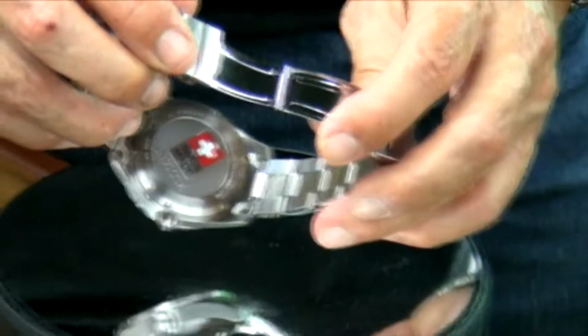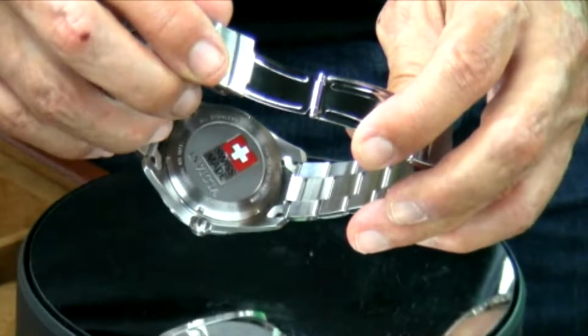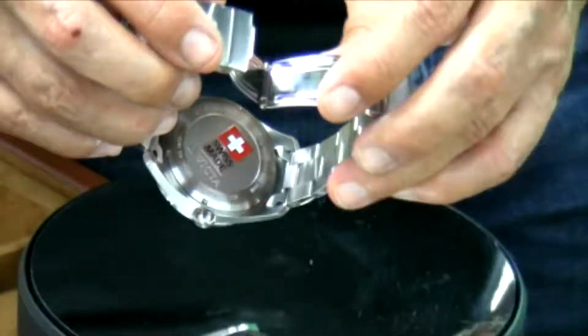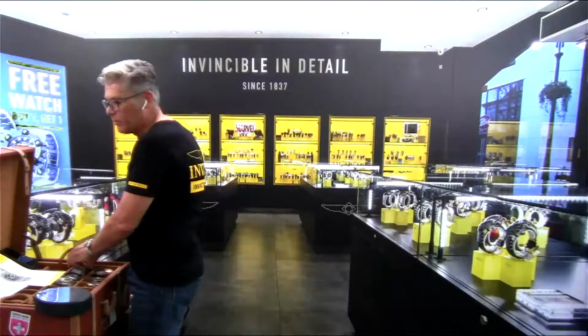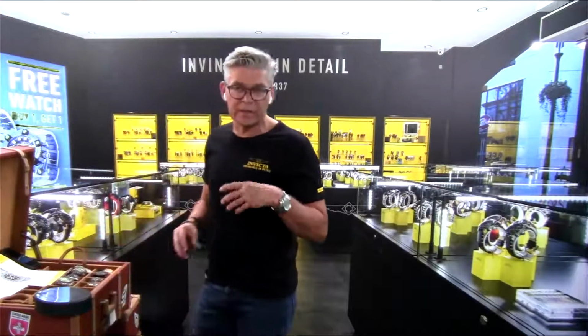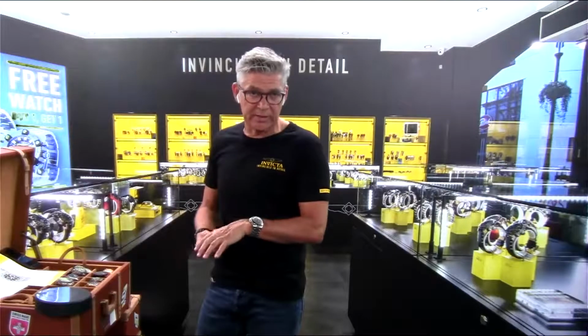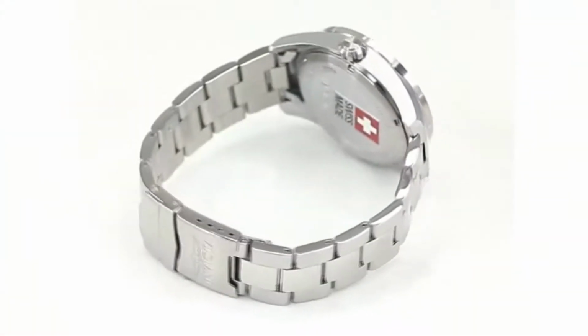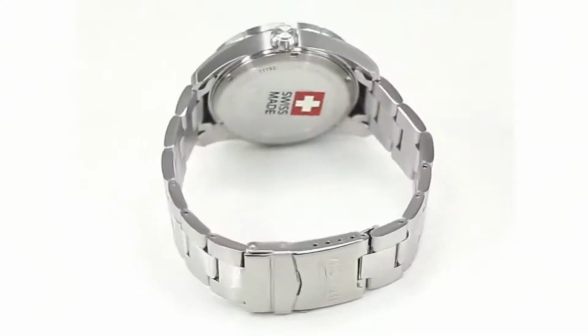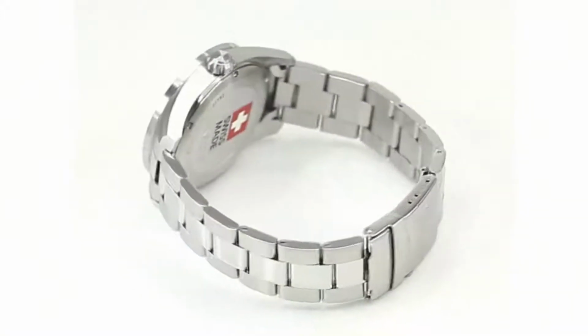You see that? Yep, absolutely great. So nicely done. And here I can show it also. This is the case back. So the Swiss cross has also a particular meaning? Yeah, well, that's why we can call it Swiss made, which means that a certain percentage of the watch has to be made, actually produced and controlled and assembled in Switzerland. And so we have one factory in Switzerland that assembles a few high-end watches of our lineup, and this watch comes from this factory as well.